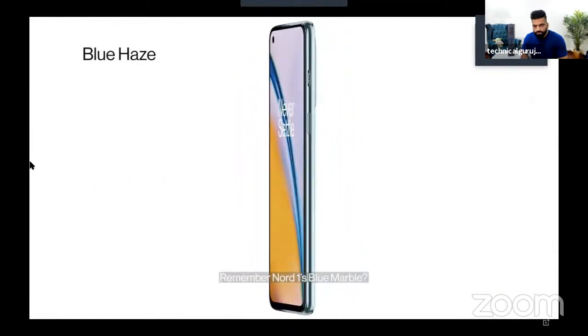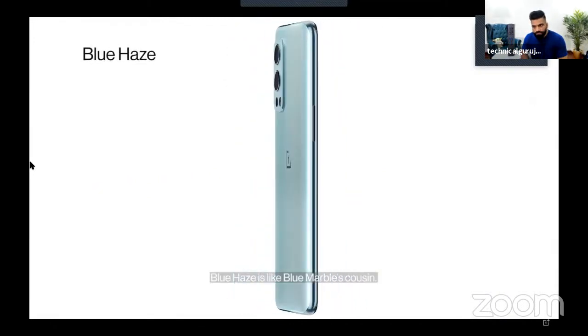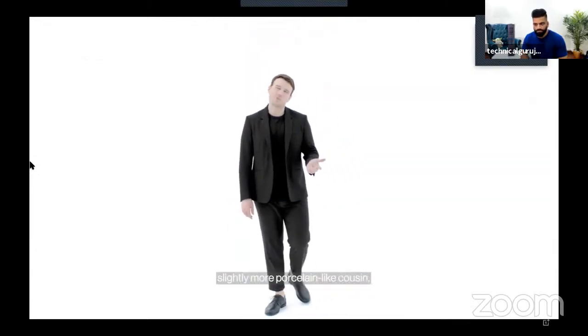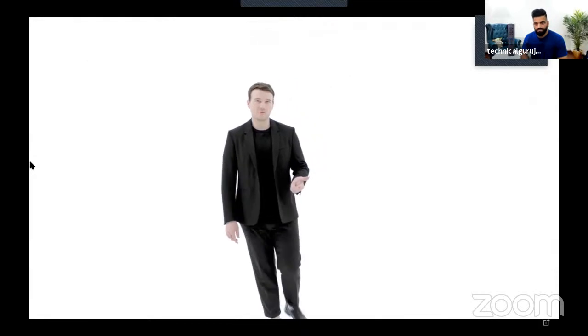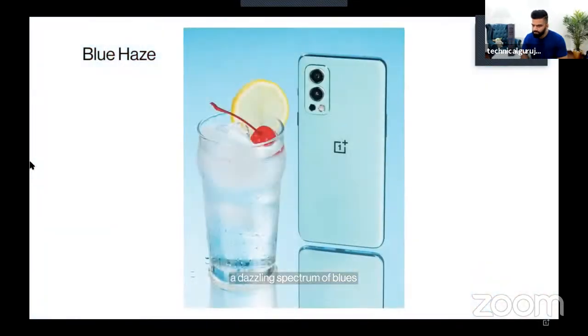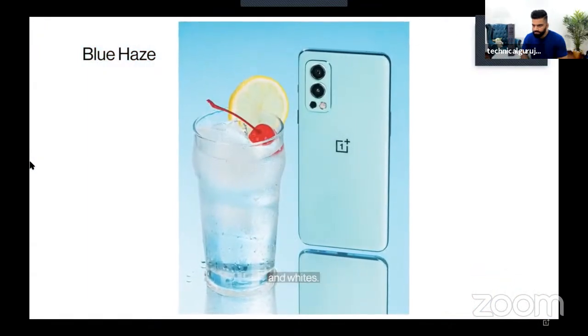Number 2, we've got Blue Haze. Blue. Remember Nord 1's Blue Marble? Blue Haze is like Blue Marble's cousin, except a slightly cooler, slightly sexier, and slightly more porcelain-like cousin. If you rotate this colorway under the light, you notice that it bends and reflects a dazzling spectrum of both blues and whites. Truly magnificent, isn't it?